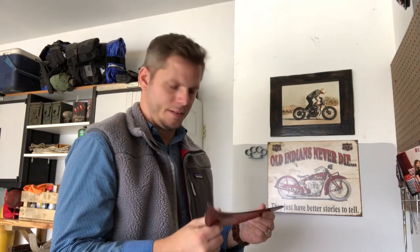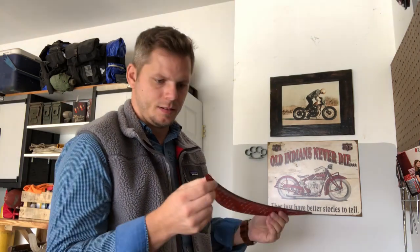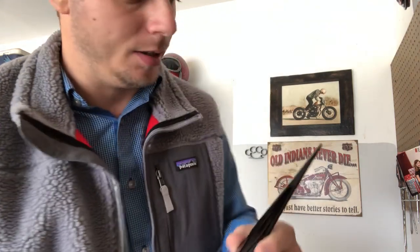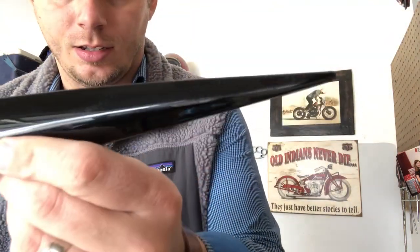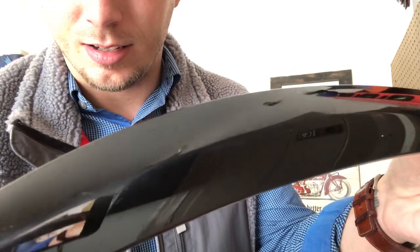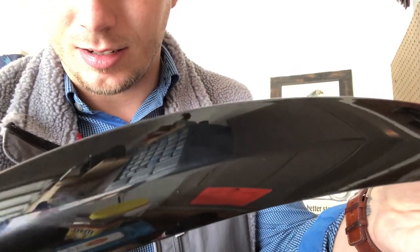And numero dos. Not broken. Good deal. And a little scuffage. Not too bad. They look pretty good overall.